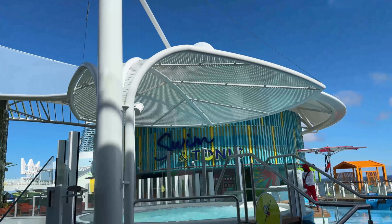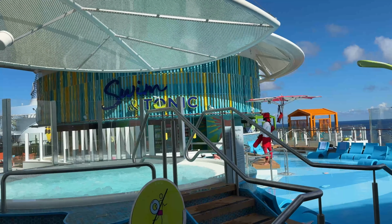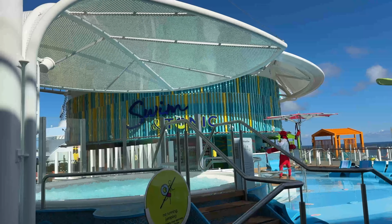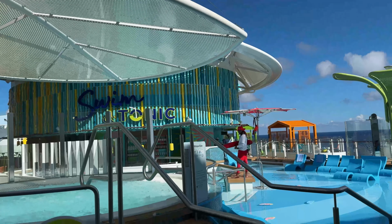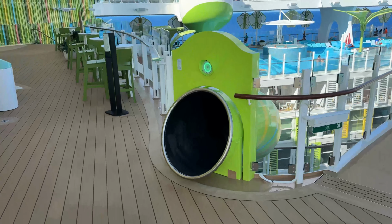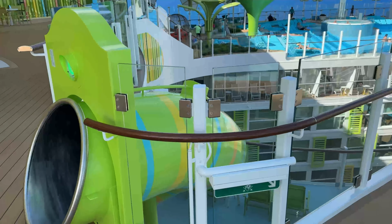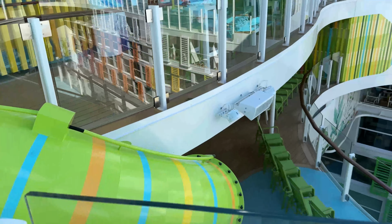Here is Swim and Tonic, which at the start of sailing Star of the Seas has now become an adults only area. I will say this section does get crowded throughout the day, so you may want to try getting here earlier if you want calmer vibes. And then if you don't want to take the steps, you can slide right on down back to deck 15.